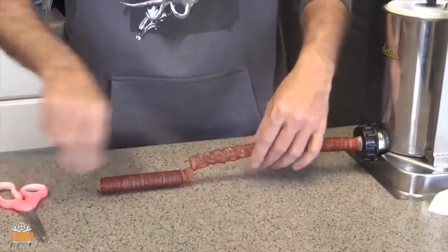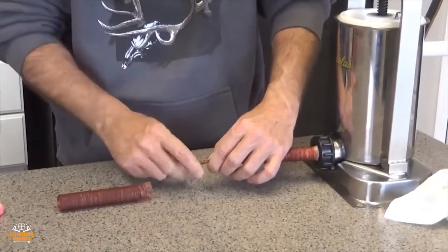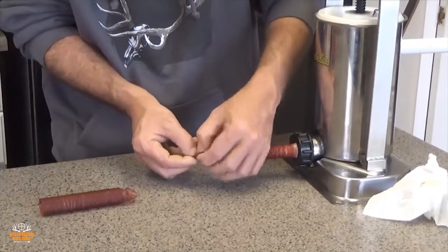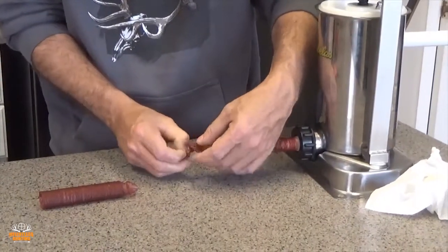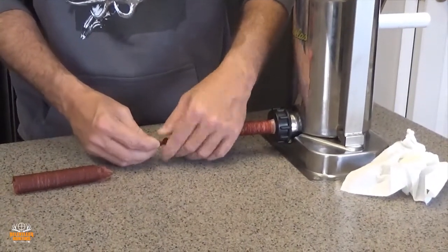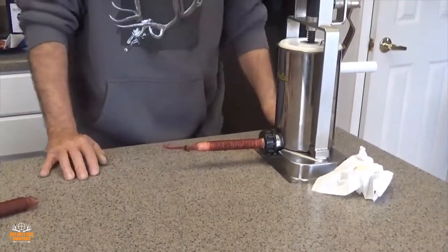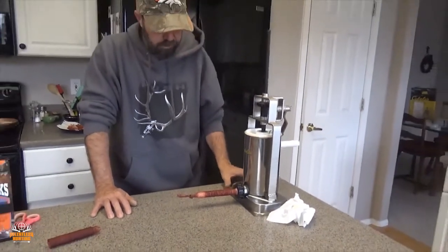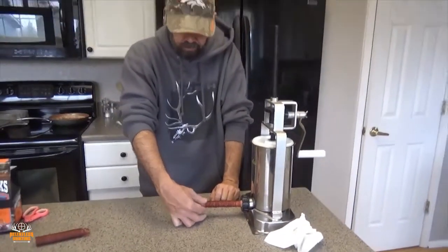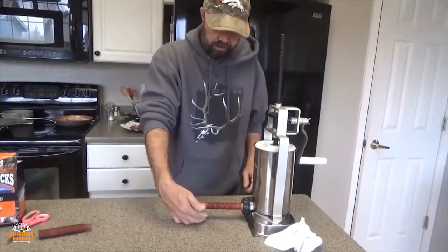cut it off, and then I twist it and tie the end. We have a nice tight tie there. And then really this is a two-person job. Maybe if you had this bolted down you could do it one person and crank, but it takes pressure while you're holding back the meat coming into the casing so it doesn't blow it right off and you get a whole bunch of air pockets inside your casing.